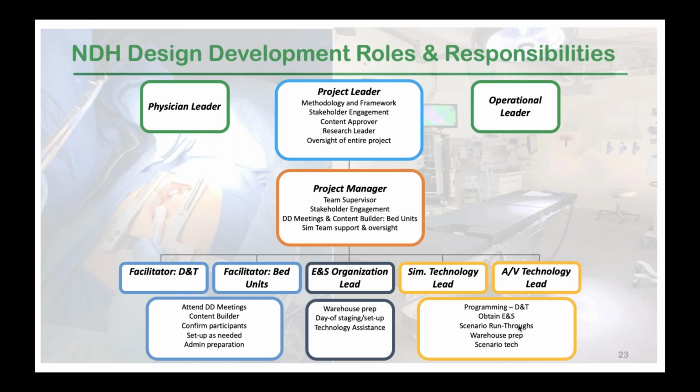And the way our simulation center is designed is that we have simulation-based educators that are department-based. And so educational simulations were able to occur simultaneously to this project. And we really pulled the core team from other initiatives to focus on this work. So we had two facilitators. One focused on the diagnostic and treatment areas, and those included the operative areas and the emergency department. Another facilitator focused on the bed units. They did attend all of the design meetings, and the reason for that is to understand what the architect team was trying to elicit, what information they needed to elicit from the end users, and what were some questions that we might need to address in simulation and answer. So they spent a lot of time attending all of the meetings. They helped to build content and then confirm participants and help stage and prep the mock-up.